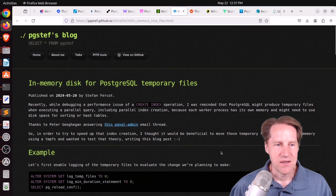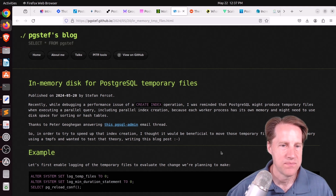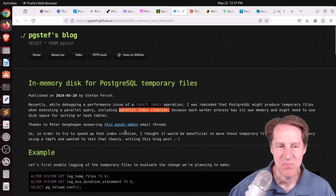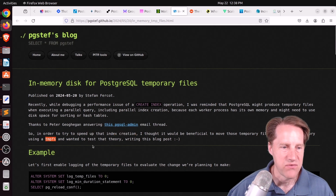Next piece of content, "In-memory disk for PostgreSQL temporary files." This is from pgsteph.github.io. And he was noticing temporary files being created during a parallel index creation, and he wanted to try to speed up that index creation. So he said, I wonder if I can use an in-memory file system to do that, specifically tmpfs.